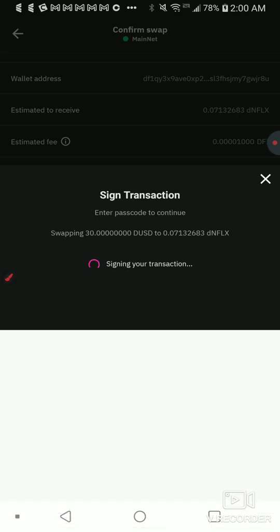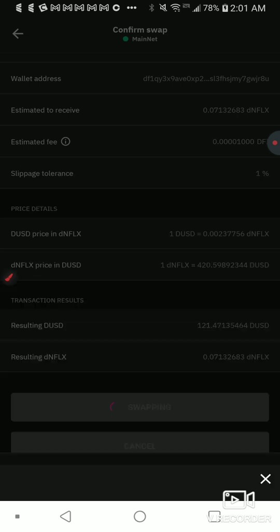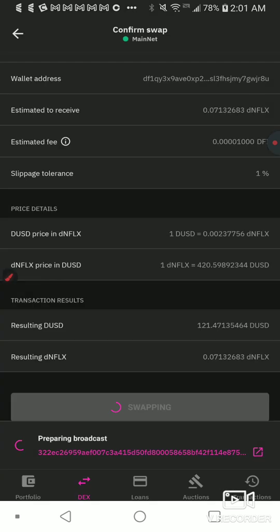That's killer. Keep in mind that the fees are so cheap, you could compound this every couple minutes if you wanted to. You can compound it whenever you want. You can reinvest it whenever you want. Claim it and reinvest it. There's no limit.